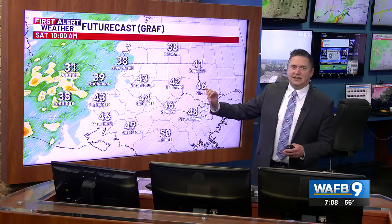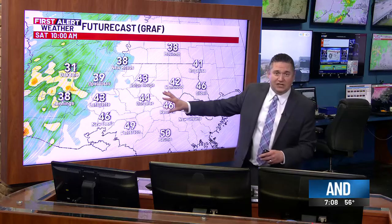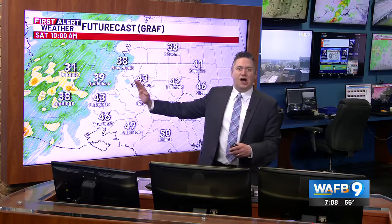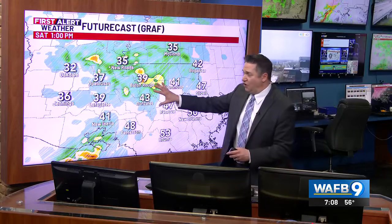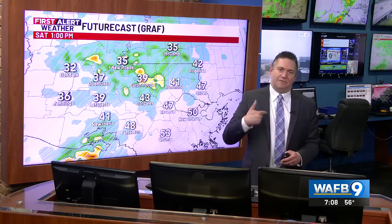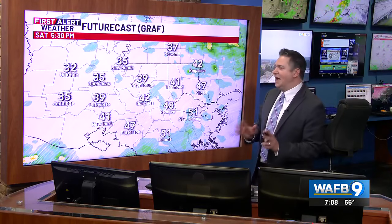So let's lock into the graph. I'm fast forwarding on purpose. This is 10 a.m. Saturday morning, so this will be basically the tail end right here of the quiet weather. Once we get to Saturday afternoon, that's it. Now we're talking about rain. Not only that, it could be heavy at times, and temperatures in the 30s come from up north. I can tell you, rain and 30s, it's just miserable. You are not going to want to be outside.